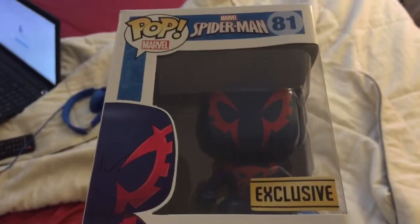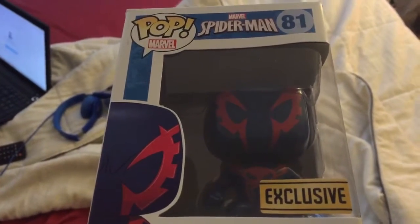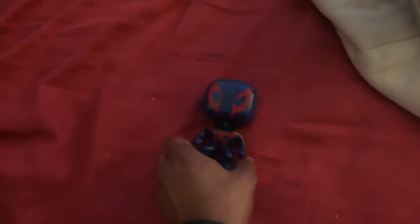Here's Spidey from the side. Here's him from the front. Paint job looks to be pretty good, so I'm not too worried there. So let's go ahead and take him out of the box, right? And there he is. He's pretty tiny, I know. They all are. But I like him.